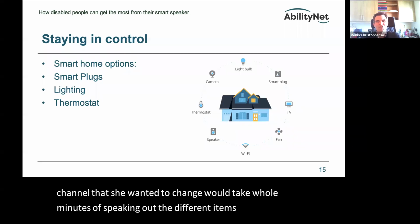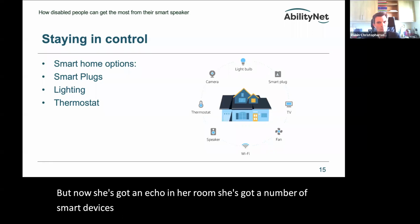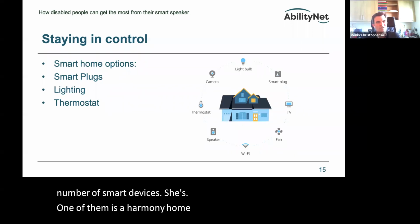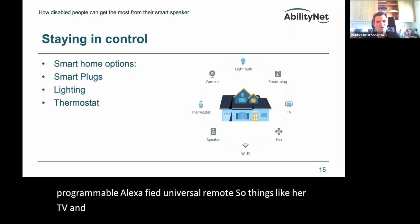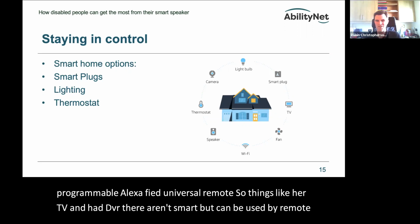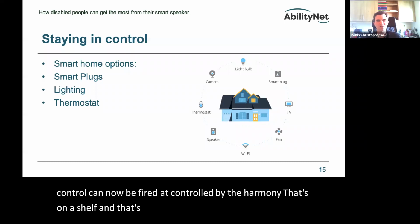But now she's got an Echo in her room. She's got a number of smart devices. One of them is a Harmony home hub, which is like a programmable, Alexa-enabled universal remote. So things like her TV and her DVR that aren't smart, but can be used via a remote control, can now be controlled by the Harmony that's on a shelf, and that's controlled by her Echo. It cost £200, all in. All of the smart devices in her room cost less than £200.